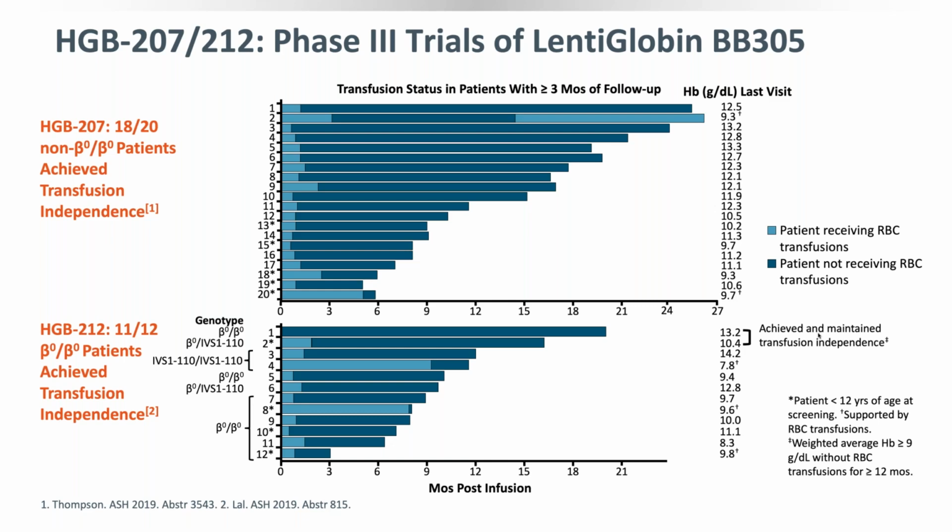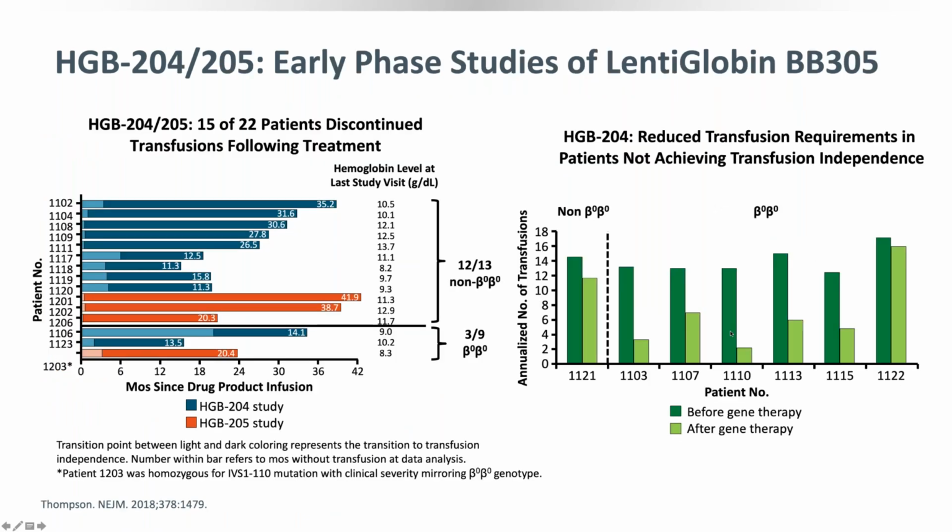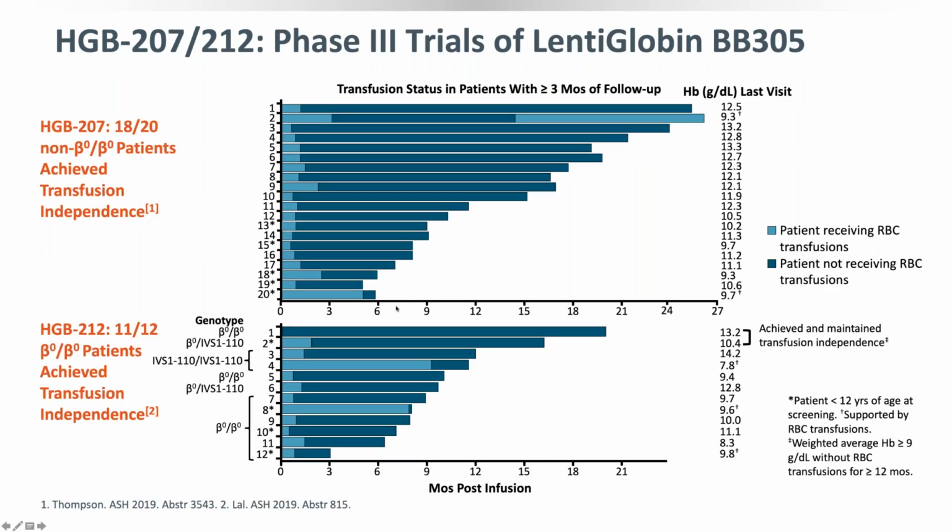The refined manufacturing process was to try and improve the transduction, the number of cells that were transduced, and to improve the vector copy number in each cell. And you can see the results here. In the HGB-207 trial, which was in non-beta 0 patients, 18 of 20 patients were able to achieve transfusion independence. And in the HGB-212 trial, which is in the beta 0 patients, 11 of 12 patients were able to achieve transfusion independence. You'll also note that the hemoglobin levels that they achieved were better than the hemoglobin levels achieved in the previous trial here. So you did have improved transduction, you had better vector copy numbers in these patients, and therefore increased production of hemoglobin as well.